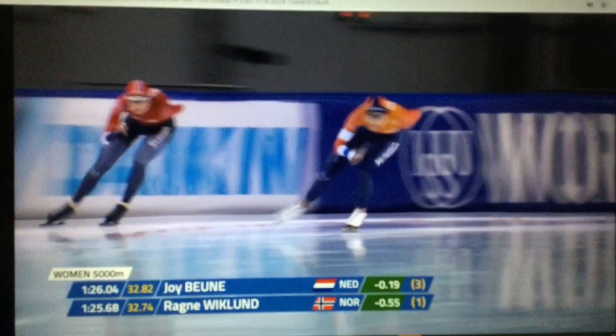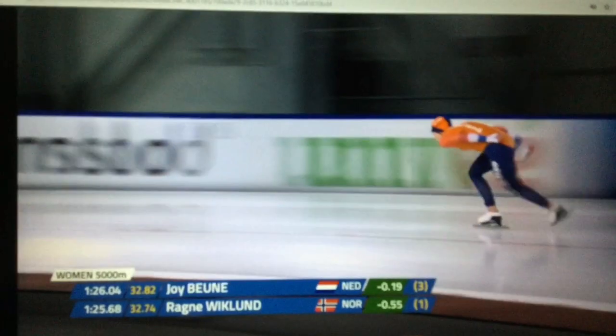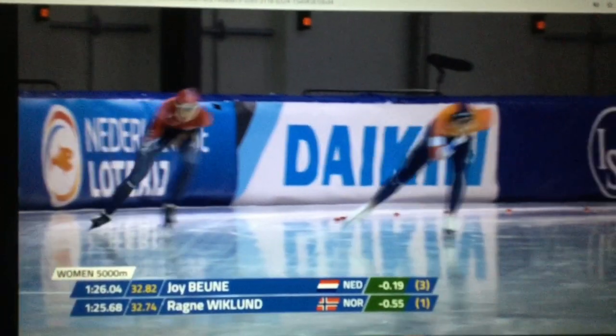Ragne Wiklund. Here's an exit a few laps in. By the way, you can always watch the full races through any app you have worldwide. The ISU puts the feed out there and then you can find it. So if you do want to watch the whole race, some people say it's out of context, but I need to not infringe copyright, so I can't even show a race. But let's just watch this exit in real time, and then I'll slow it down and we'll analyze it.